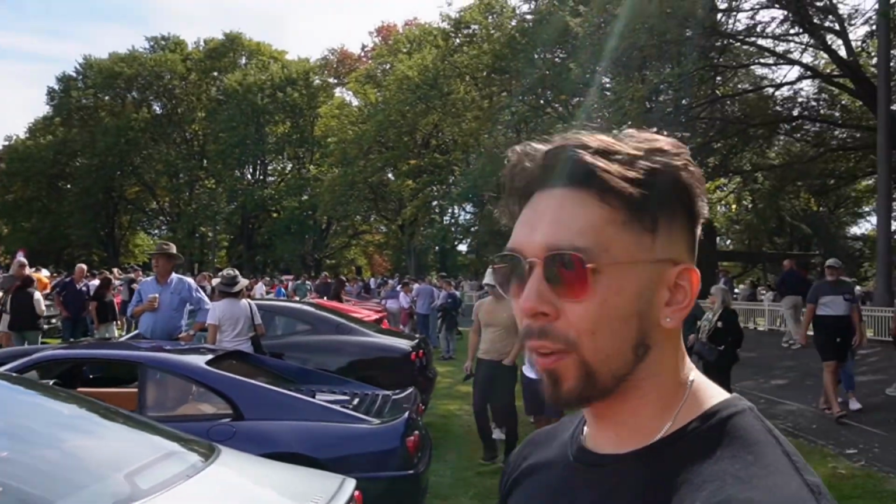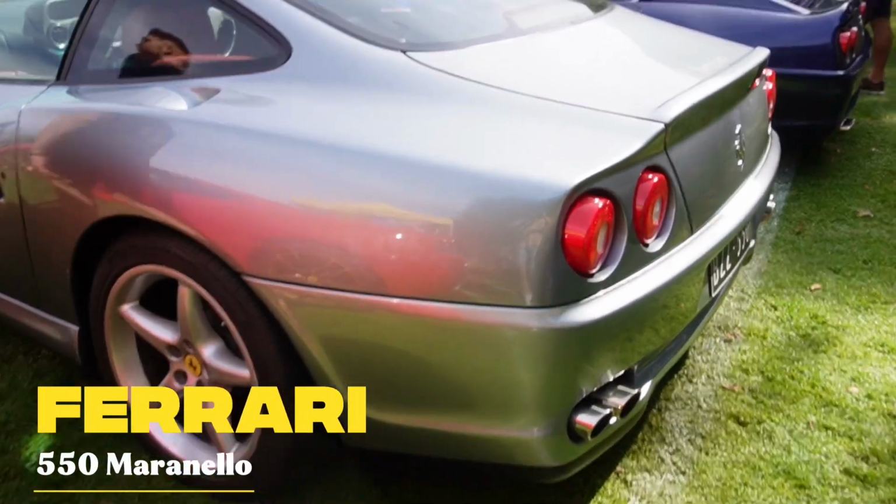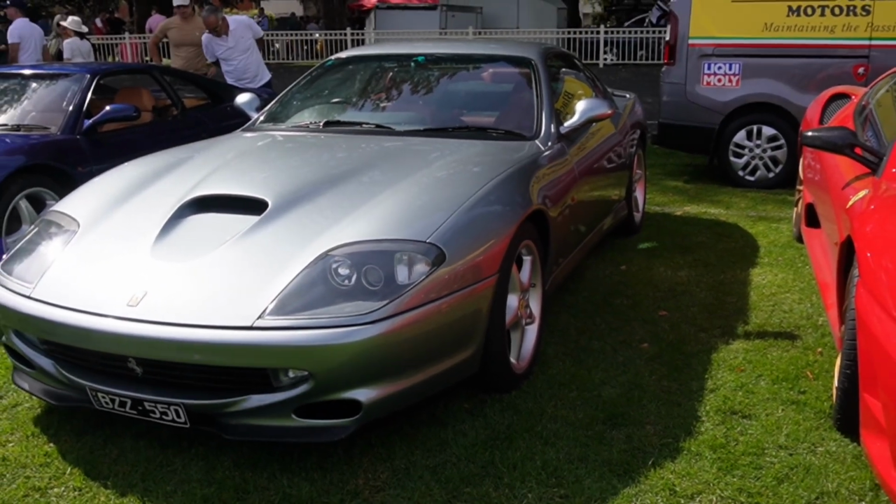And parked next to it is a 550 Maranello. These things are really cool as well. In comparison, side by side. We're going to go around. Another beautiful front engine Ferrari.